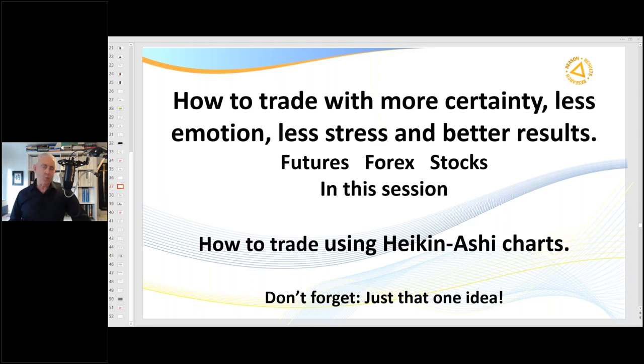So it really doesn't matter what type of trading you do, or the time frame. So I'm going to just show you a couple of ideas that I've got. And as I say on the bottom of the chart here, traders, just that one idea. You may already be an experienced trader, but the way I look at it, when I read a book or watch a video or listen to a CD or watch a DVD on trading, I'm always looking for just one extra idea. How can I use that? How can I improve my trading?